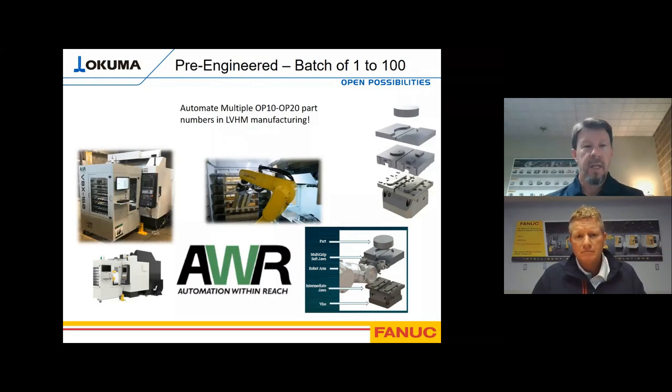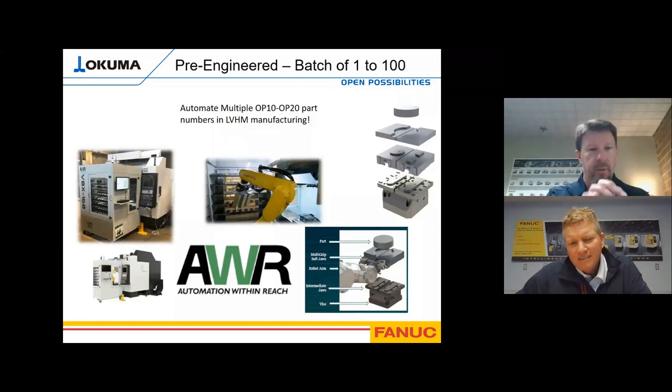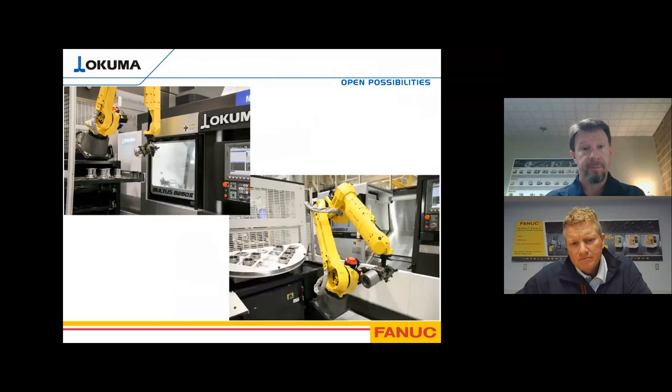So one of the key talking points I'd like to touch on is, so many times in years past, I would talk to customers and they would say, I don't do enough production to justify automating it. Well, with the AWR solutions, literally you can automate a batch of one. So this really opens up the world of having your machine come with an operator, basically.